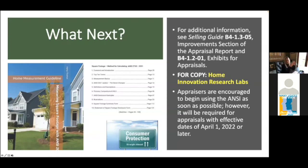You can actually buy a copy of this. You can go to Home Innovation Research Labs and get a copy, or you can also get it on Amazon, I saw. Appraisers are encouraged to begin using the ANSI as soon as possible. However, it will be required for appraisals with an effective date of April 1st, 2022. So right around the corner, we're going to be seeing this as a requirement for the secondary markets. And of course, that's going to spill over and be a requirement for everybody, right? So we see that coming up.